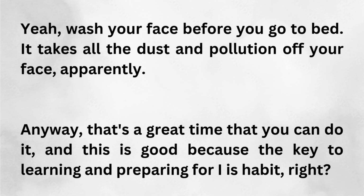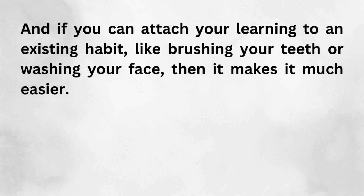And this is good because the key to learning and preparing for I is habit, right? And if you can attach your learning to an existing habit, like brushing your teeth or washing your face, then it makes it much easier.